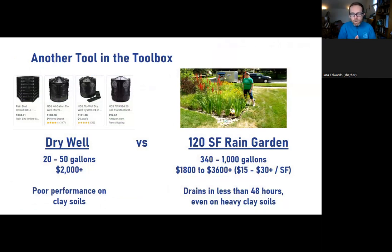If you've got water issues, the go-to solution for water issues these days are these things called dry wells on the left. And just a comparison here, a dry well is going to hold maybe 20 to 50 gallons of water. I've seen quotes as high as $2,000 to install one of those. And on clay, they do not work. I have one in my clay garden that was installed before we moved into our house, and it is wet all spring. It doesn't work at all.